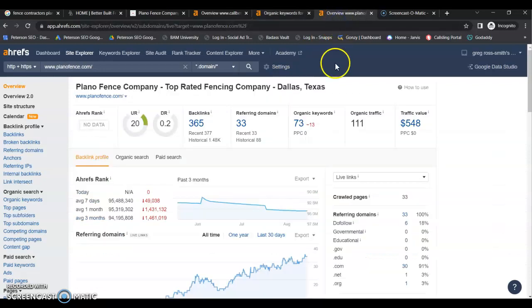If we look at your competitor, they have a rating of a 0.2 out of 100 with over 300 backlinks, which just proves that not all backlinks are created equal. Out of that, only 6 of those are do follows. So you need to beat their 6 do follow referring domains in quality as well as quantity.